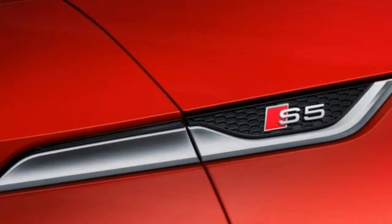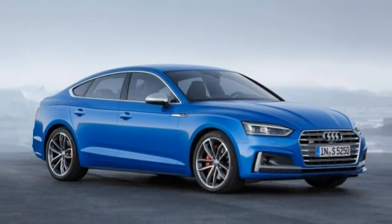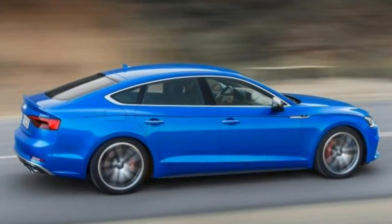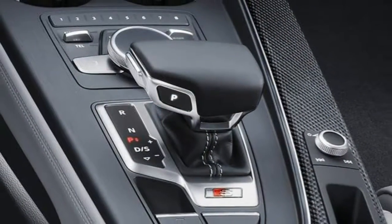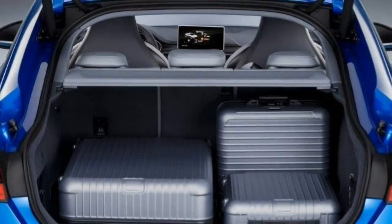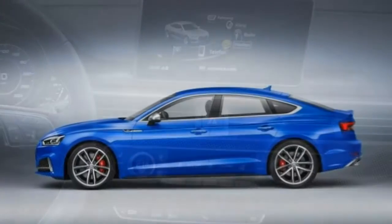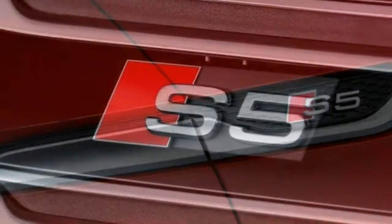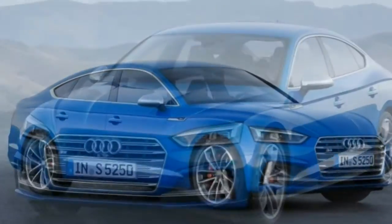Interior. The S5's cabin is a wonderful expression of modern, understated luxury. The material quality is high, and the smart layout of controls makes operation simple and distraction-free. Ease of use. There are just buttons for essential controls. You operate everything through the MMI infotainment system. The simple design and logical placement and grouping of buttons mean you really don't have to look to use them. This is an illustration of how it's done efficiently.